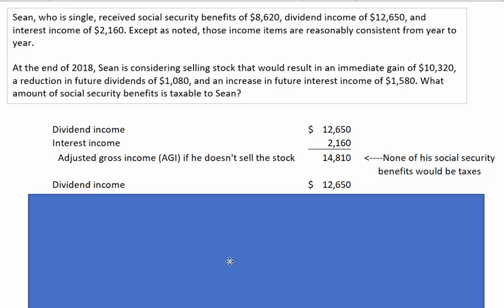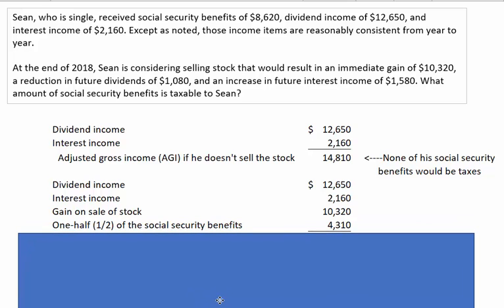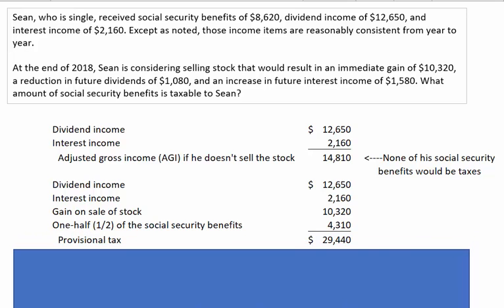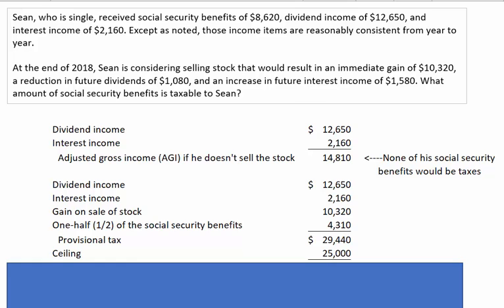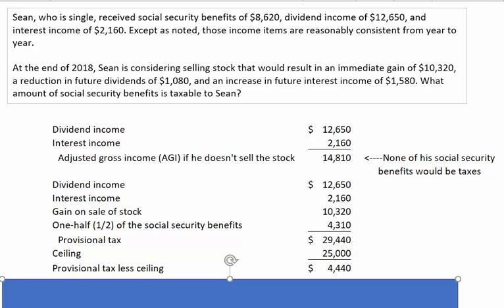Okay, now, if we consider dividend income and interest income and the gain on the sale of the stock, and then we add in 1/2 of the Social Security benefits, we come up with a provisional income of $29,450. Now, from there, we're going to subtract what I call the ceiling, the $25,000 amount, and we come up with provisional income less ceiling. Now, because his provisional income exceeds the lower limit, his Social Security benefits will be taxed to the extent of the lesser of 50% of the benefits or 50% of the excess of provisional income over $25,000.